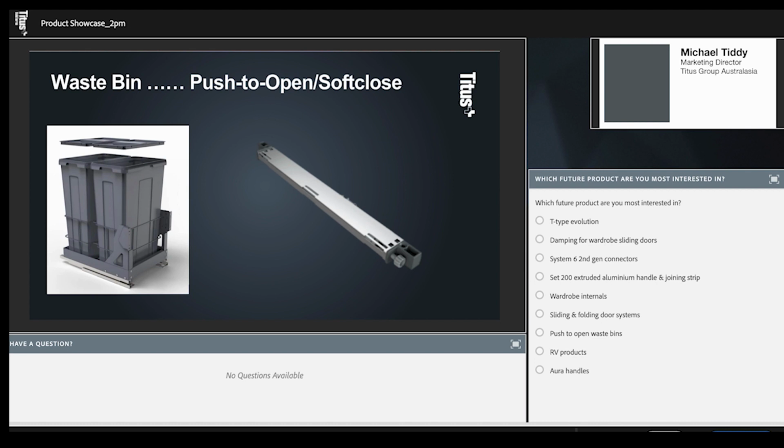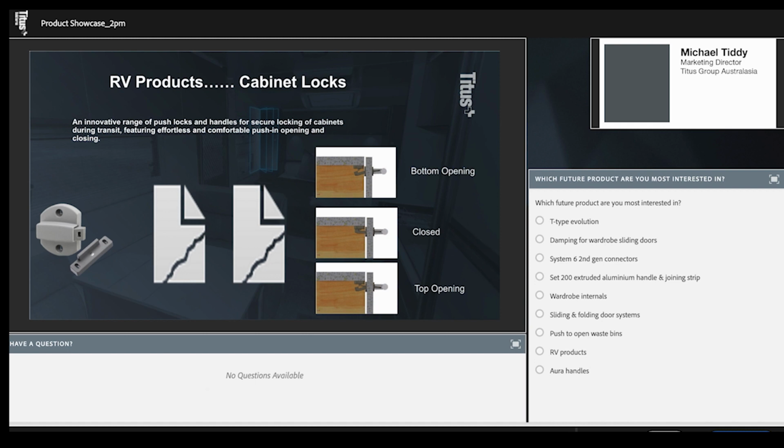We've got push to open door mechanisms. We've got push to open drawers now. We've got a nice range, but what we don't have is a push to open waste bin. So we've just opened a product development project, working with our current Tacto push to open mechanism and working in with a bin manufacturer. We're going to bring a range of push to open bins to the market probably by June, July next year. There's a bit of work to be done on this, but we're pretty sure with the cooperation we have with our bin manufacturer that it'll proceed smoothly.